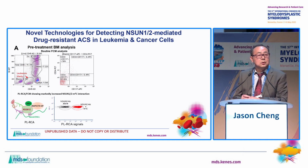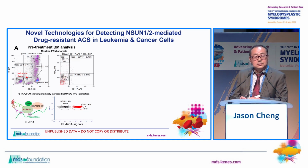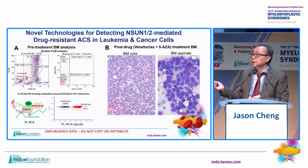And this method works very nicely in clinical samples. You can see this patient with a very low percentage of blasts. And we detected that almost all cells bind to NSUN2 associated with RNA cytosine methylation. We predicted this patient would not respond to the drug, which is venetoclax plus azacitidine. What happened to this patient? After 30 days, we did a bone marrow and it was full of blasts.